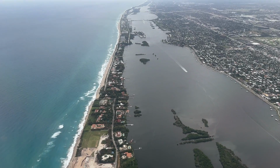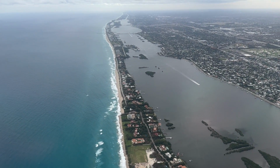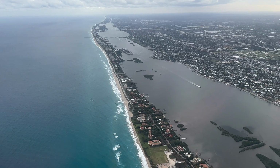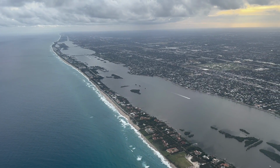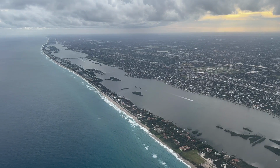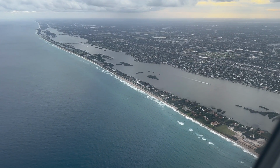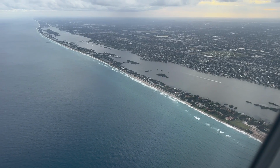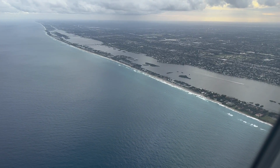The barrier island before we fly over the Atlantic Ocean is Palm Beach itself, and on the island are large and expansive residences, including Mar-a-Lago, which is almost directly under our flight path. So the ride from that private 757 that we saw earlier to Mar-a-Lago is short and a straight drive from PBI.